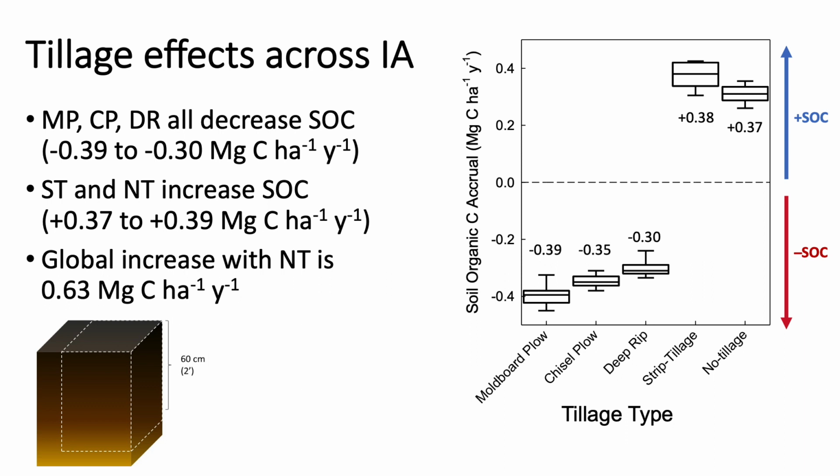And these are the results that I've acquired from a table that they provided in that document that I'm happy to provide. They saw that moldboard plow, chisel plow, and deep rip all decreased soil organic carbon over those 12 years, from about negative 0.39 megagrams to negative 0.3 megagrams of carbon per hectare per year, whereas the strip till and no-till inversely increased soil carbon by 0.37 to 0.39 megagrams of carbon per hectare per year over the 12-year study. And so that dashed line there in the center is indicating whether or not there's an increase or decrease in soil organic carbon accrual in megagrams of carbon per hectare per year.